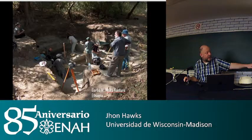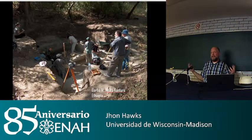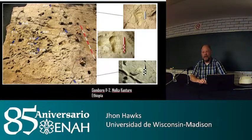Here's the actual site, right? This is not a huge site. When we talk about excavations, sometimes they're giant, like that FLK North site was. Sometimes they're very localized. And the localized sites, at Gombori 2, there are these footprint sites. And you can see why people excavate the sites they excavate. Why do you excavate a giant thing? Because you know that you're going to encounter something else on the surface. Right? You find a paleo surface, you want to see what's next.